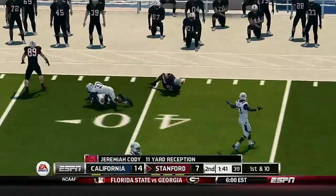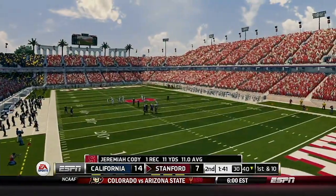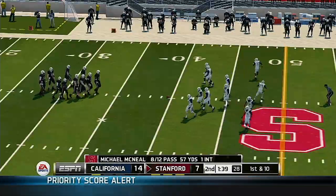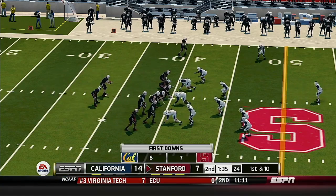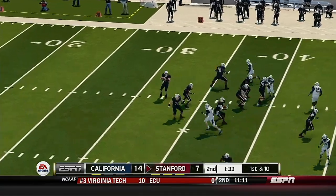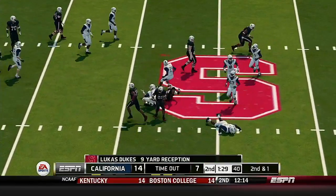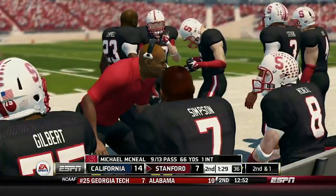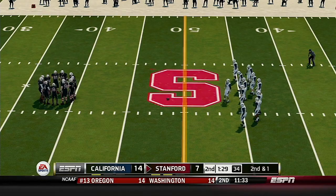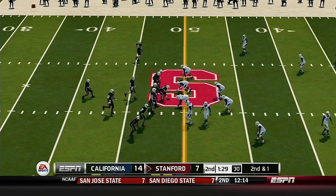Halfback's got it on the quick throw. He's taken down around the 40-yard line. From their own 40-yard line. First down. And down he goes at the 49-yard line. Very solid gain through the air. I'm impressed with the poise of this quarterback and the ability of the receiver to keep his concentration and get his hands on the football.